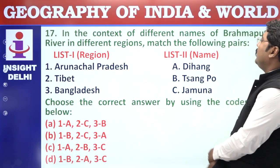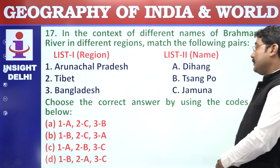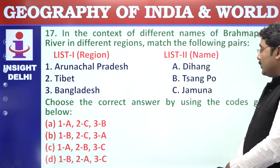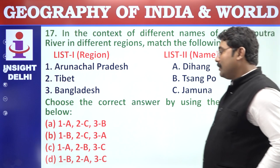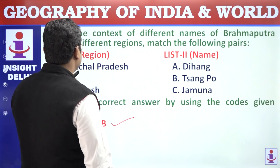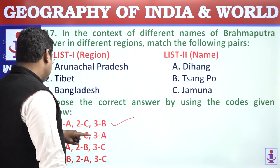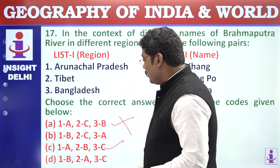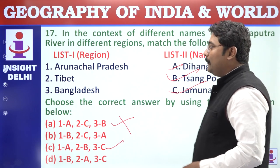In the context of different names of the Brahmaputra river in different regions, match the following pairs. Arunachal Pradesh, Dihang; Tibet, Sangpo; Bangladesh, Jamuna. Choose the correct answer by using the codes given below. Actually, the matchings have been done correctly. A, B. Arunachal Pradesh, Dihang, yes. 2, Tibet, Sangpo. No, this is not. Option number C is correct. 1, A; 2, B; and Bangladesh, C.